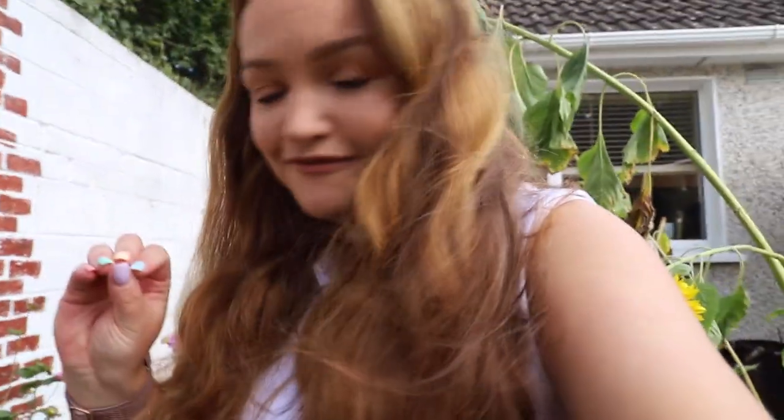What's it Monty Don says? You have a filler, a spiller, and a thriller. Or did I get that wrong? A filler, a spiller, and then something for height when you're making up a container. But I'm just going to copy the picture that I took of the one that was in the garden center. Fake it till you make it.